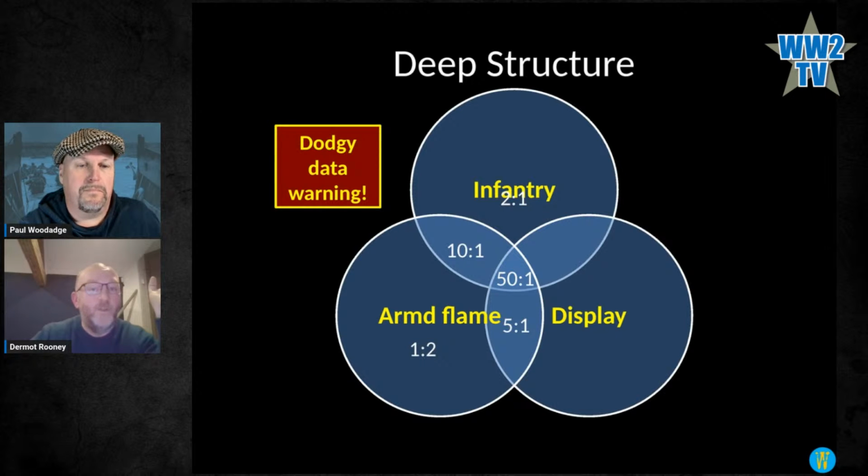But if you do that and the display, so you do that squirt first, here it comes, guys, you know it's coming, you get about 50 surrenders to everyone that you kill. And if you just do armour, flame and display, you get about 5 to 1. Seems to be, but there's so few of those. I mean, it's a really bit dodgy.